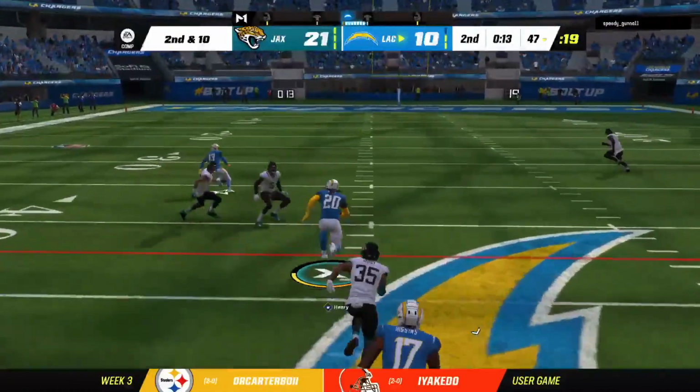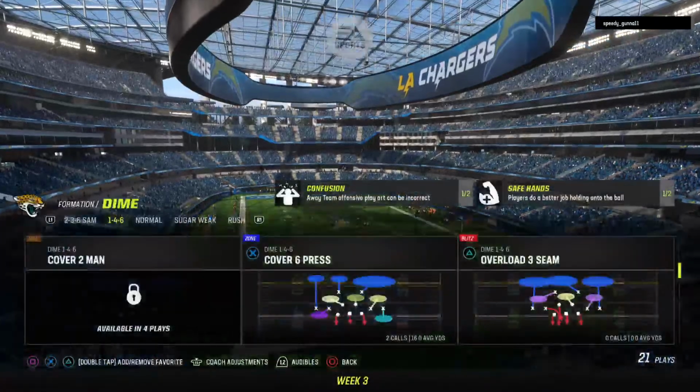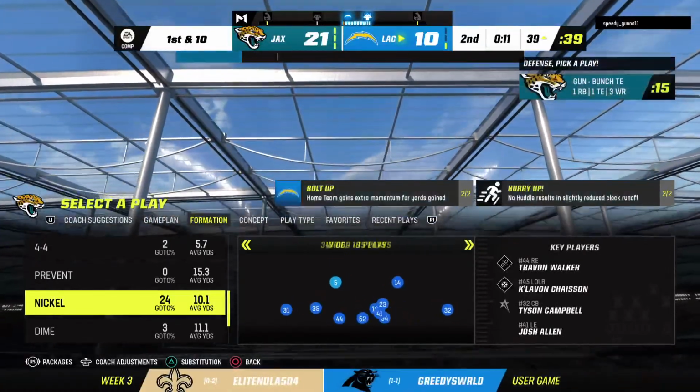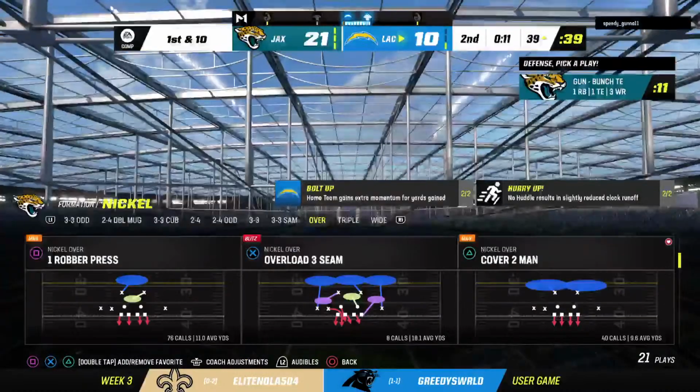Inside handoff. Henry shreds him with a stiff arm. Now the Chargers will use the 2nd of their timeouts as they stop it with 11 seconds remaining in this first half. 14 yards is the pickup there and a Charger 1st down.